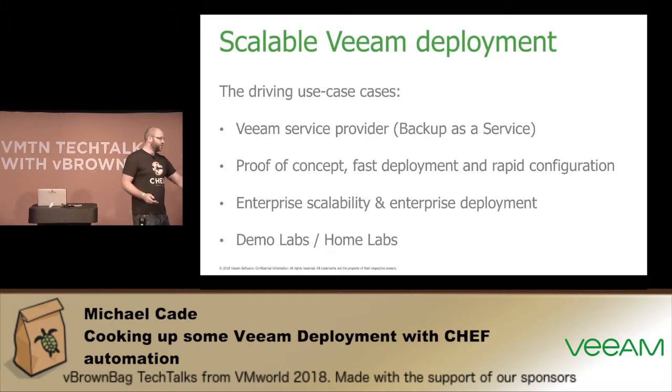It's a case of spin it up, spin it down. And so I wanted something that was easy enough to just spin it up, do what I need to do, break it. That's what happens normally. Throw it away, bring it back, be more composable around that, be more dynamic in that use case.